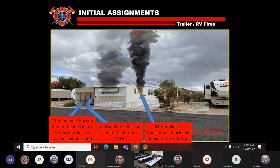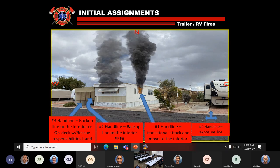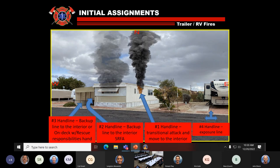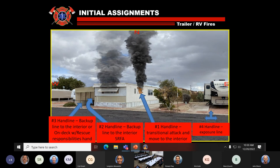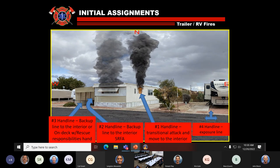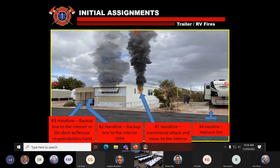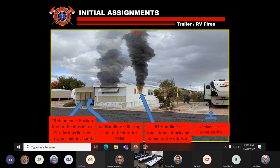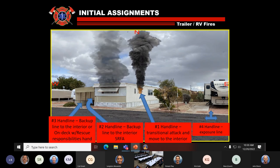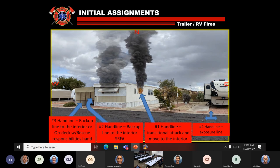Third line will be on deck for rescue responsibilities, or if we need to address the exposures or the undercarriage. That's what I would consider a standard assignment here for the most part. Obviously that can change based upon our findings in the 360 and whether we have fire anywhere else, but for a standard approach, this would make sense. You may or may not pull that fourth line, depending on whether we get pretty good knockdown on that transitional attack. There's probably a good chance that you wouldn't, but if you needed to, certainly that would be available.